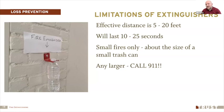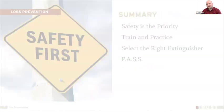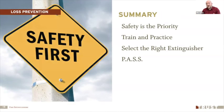Make sure, okay, that we appreciate these limitations of these extinguishers. Because remember, safety is our number one priority. Don't think, oh, I got 2 or 3 extinguishers here, I can combine them all together, we can get this thing put out. Okay, be smart. Be smart. If it's too big, get out of there.